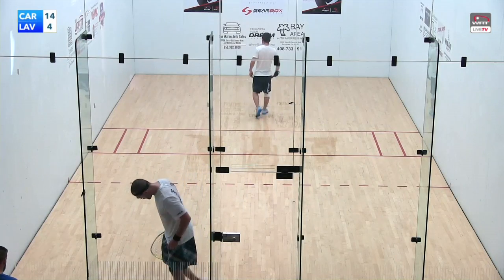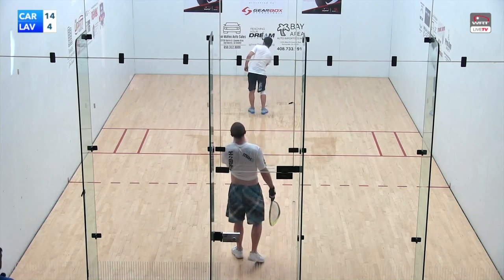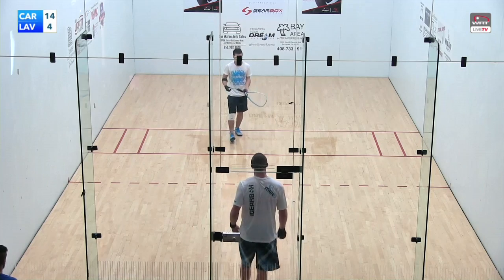There's a big skip for Danny Lavley and that gives Cardona another point. 14-4. So this match is match point for Alex Cardona.